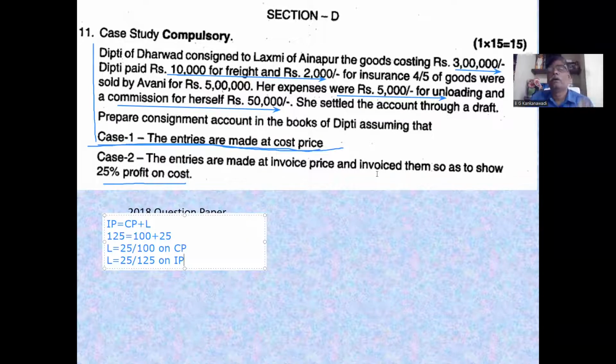This is the change. In the first case, you take the cost price of goods sent on consignment and take the closing stock on CP. In the second case, you take goods sent on consignment at IP and closing stock at IP. This is the only change between the first case and second case. In the first case everything comes at cost price. In the second, goods sent on consignment and closing stock come at IP. Thereafter you have to remove the loading. Goods sent on consignment loading comes on credit side, closing stock loading comes on debit side. That is why you should solve this problem twice. Clear?